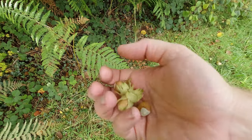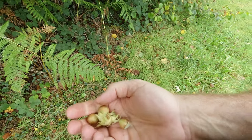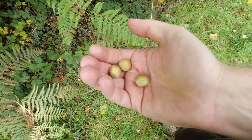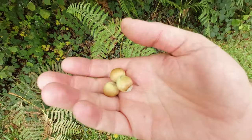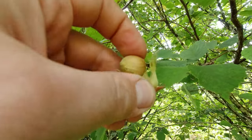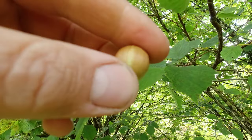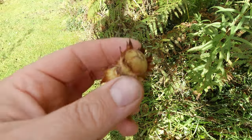A slightly browned off sort of colour to them. You literally touch them and they come out. And that means they are ready for harvesting. So I'm just going to go and fill a container with these now. Literally the husk just falls off in my fingers. You know, a breath of wind would have it falling out of the tree anyway. Yeah, nice hazelnut. Well, these ones are spot on.